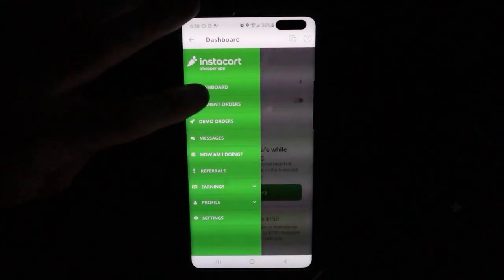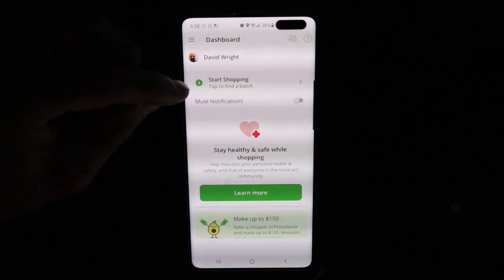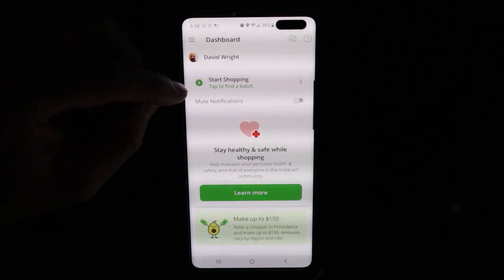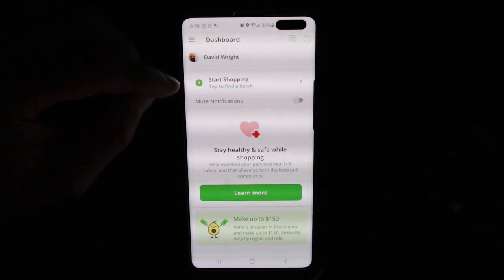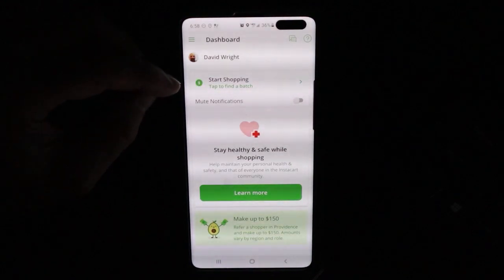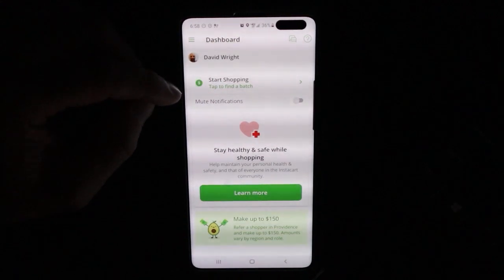So if you're at your dashboard, this is the new setting here. This now says start shopping, tap to find a batch. A couple weeks ago, when this was purely on demand, if you clicked on this, it would show you a list of orders. And then you could select from those orders.